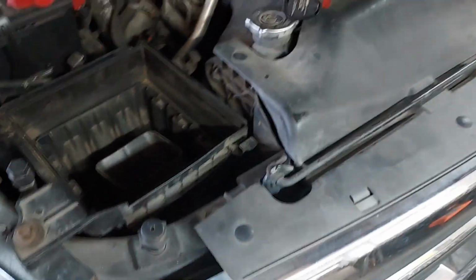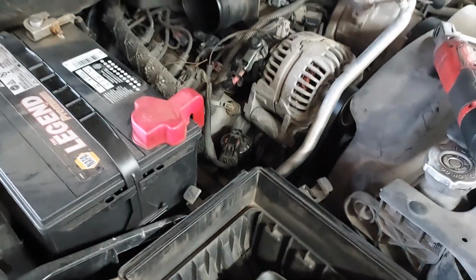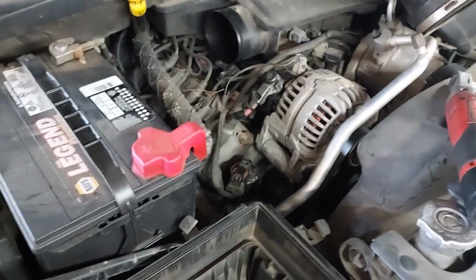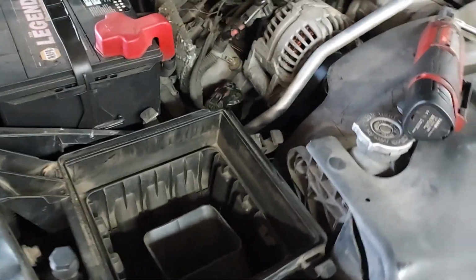So now we've got that all put together. What we're going to do now is get the rest of it back together, get this out of the way, and run it some more and see if it does it again. Hopefully we don't have an intermittent ECM issue. That's the plan. If I do, I'll do another video and we'll go from there. But I just wanted to upload a little bit about how this system operates with the crankshaft sensor.